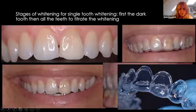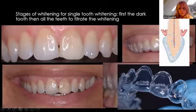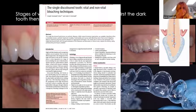Due to the dentin structure, this tooth will take much, much longer, and can take 4 to 6 weeks to get the shade to match the others. That's why we make a segmental bleaching tray. And we have published on that. The publication came out last year, so please have a look at that. It's 10 pages in the BDJ.